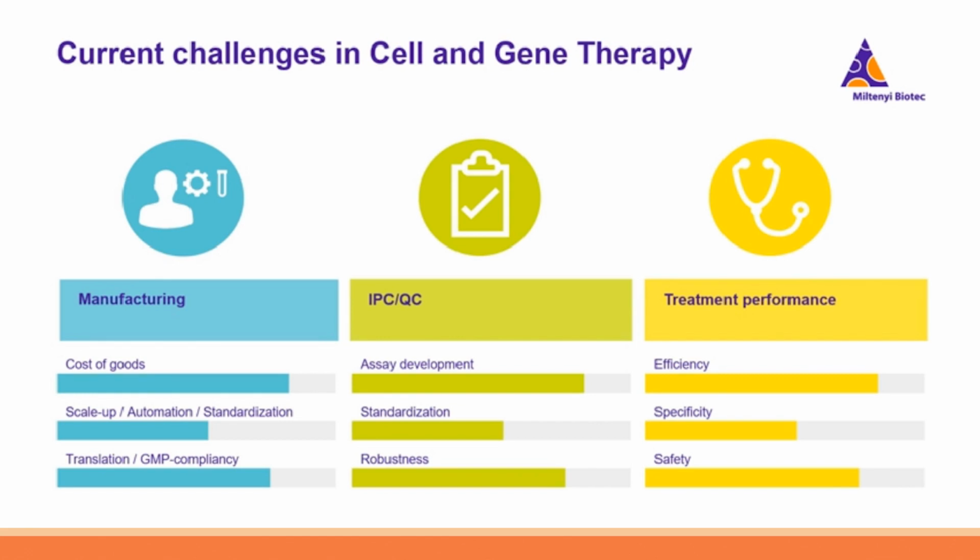And then last but not least, the treatment performance. So once we manage to successfully manufacture our cell and gene therapy drug product, that still doesn't mean that it will be efficient in the patient. So efficiency is still a hot topic, especially when we are talking about CAR T cells and solid tumors. I think there is still a lot of room for improvement. Also when looking at specificity or also safety. So normal side effects of CAR T cells are CRS, for example, or even neurotoxicity. So also there is still a lot of room for improvement.